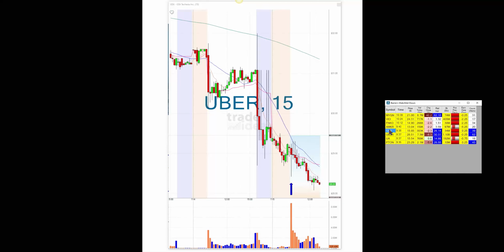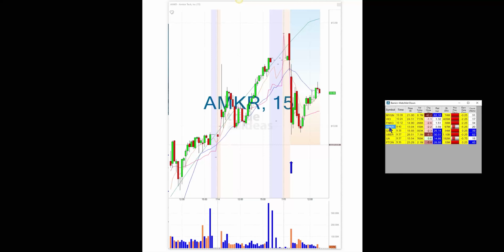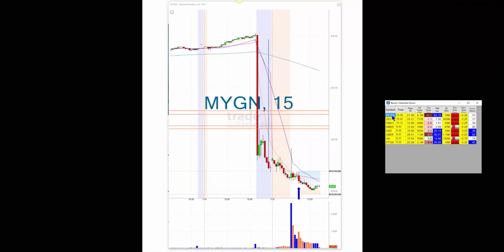GSX, another earnings play, 15.85. It's rebounded, but before it did that, it got all the way down to 14.70. This is not an earnings play, 13.04. This is not an earnings play, FNKO, but again, following maybe more like the market, all the way down to 14.40. This, not an earnings play, VICI. This is working out nicely, 24.31. And this is an earnings play, MYGN, 21, and it got down to 20.10.